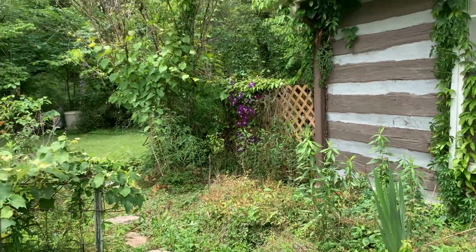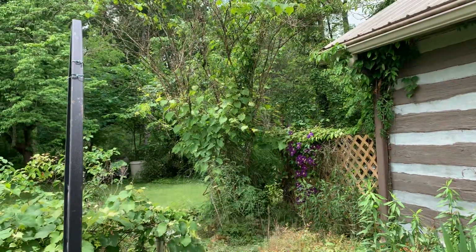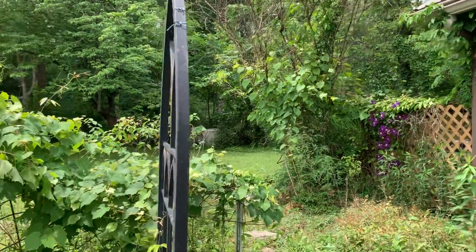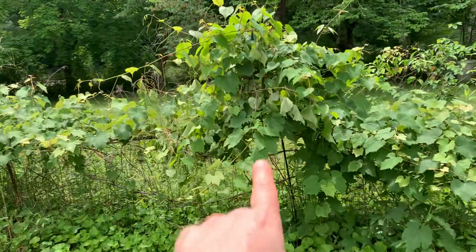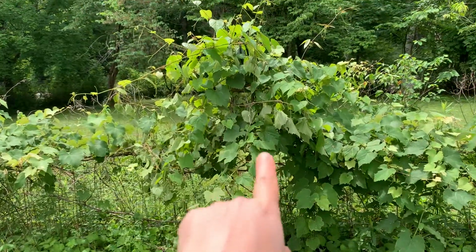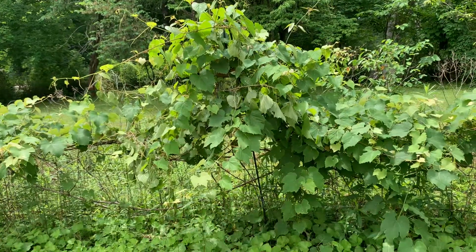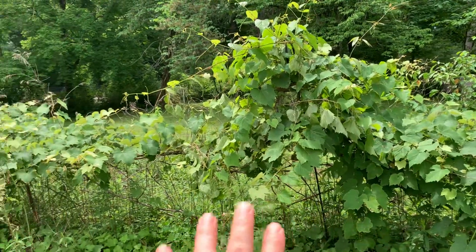Still haven't cut down the dead crepe myrtle. Nope, I still haven't done that. And I realize now that the wild grapevine has come back here. So you'll see some of it is dying. I cut one of them, and clearly I need to cut another one.